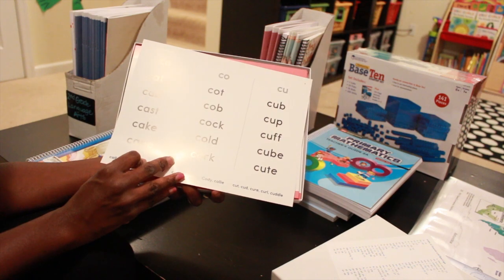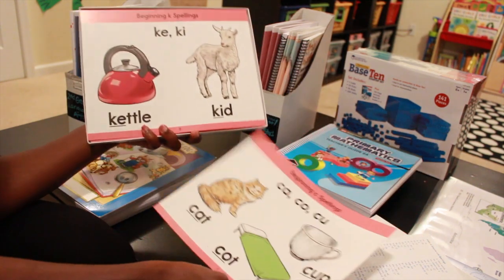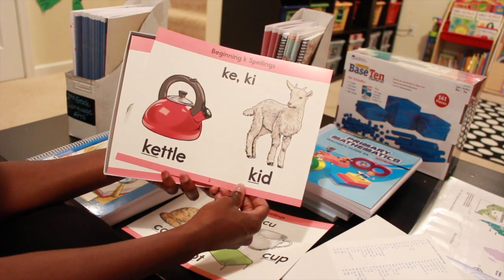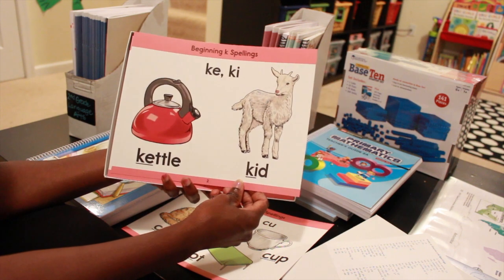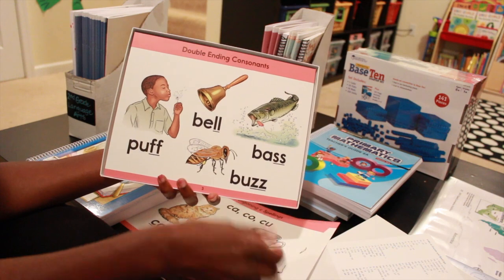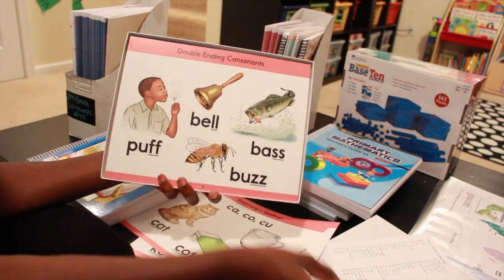So he likes to see things, and this is a good way to help him with his spelling because now he is able to see exactly the combinations of letters that create certain sounds. There's kettle, there's kid, double ending consonants. So what I like about this is that it breaks down.